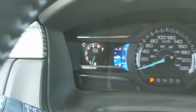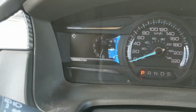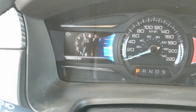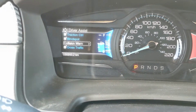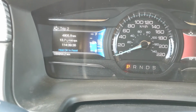And then you can also change what is displayed here, such as RPMs with transmission temperature, digital speedometer, distance to empty, just RPMs, and then you can also go into your trip 1 and 2 stats, fuel economy, and driver assist settings, as well as general settings for features around your vehicle or your screen setup.